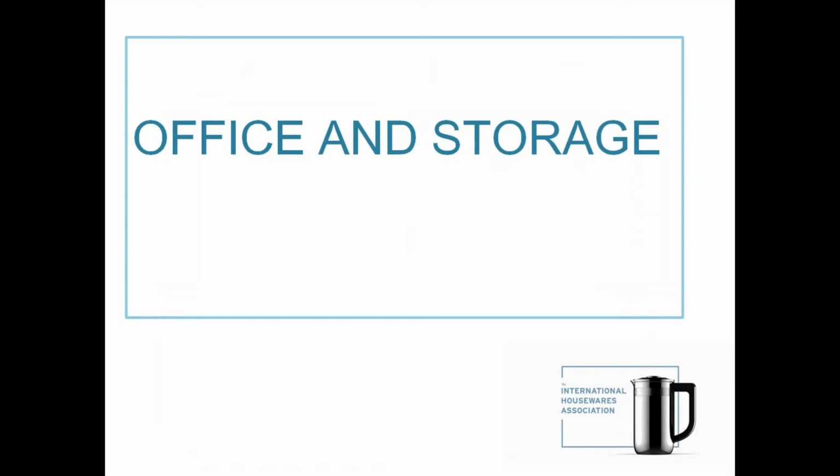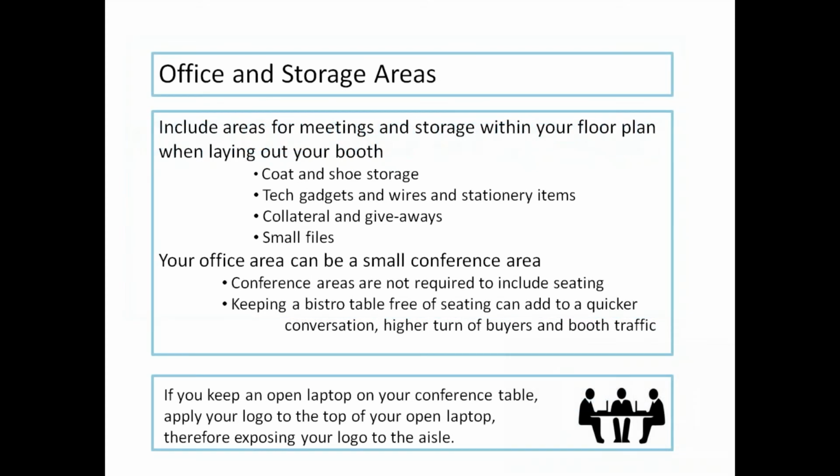I'd also like to talk about your office and storage area. This is an area that is often overlooked by our new exhibitors because it's such a hard thing to get a new and small booth introduced at the show that sometimes you forget about these things. Your office and storage area can include areas for meetings and storage within your floor plan, and you can lay that out in your booth beforehand. So these are things that are pretty necessary.